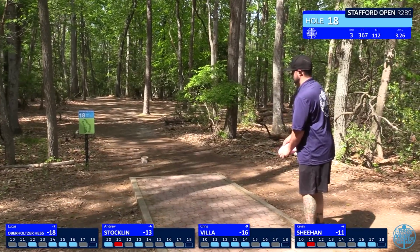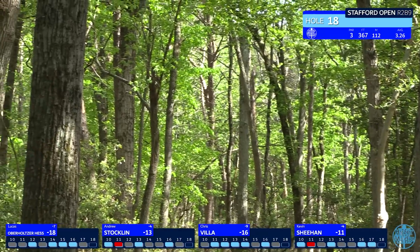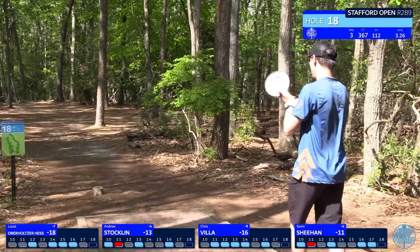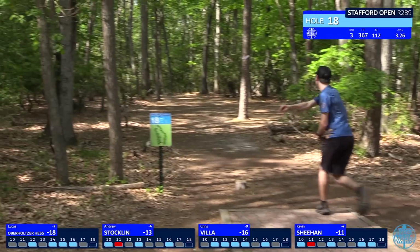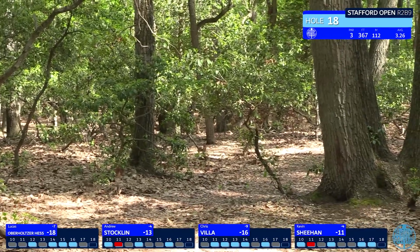Got away from him just a little bit, but I think that'll still be fine over there. You've got to just clear those bush trees there. He'll be in the fairway. He should have a pretty safe look for par at least. This one could be good if it gets back to the right angle.